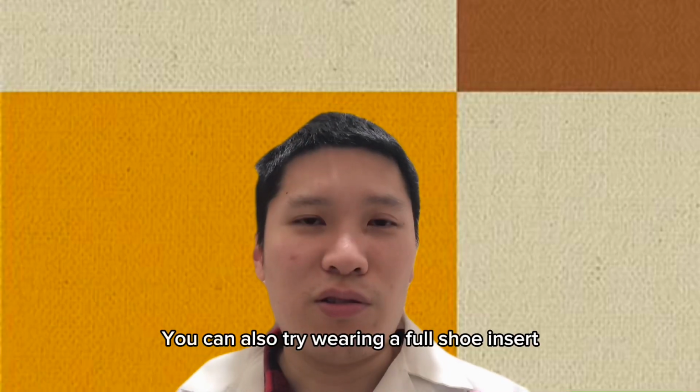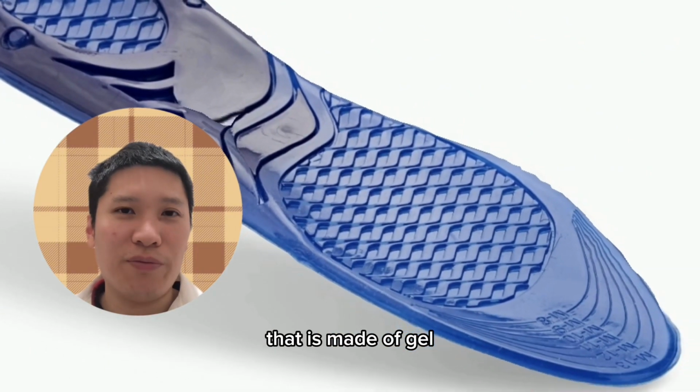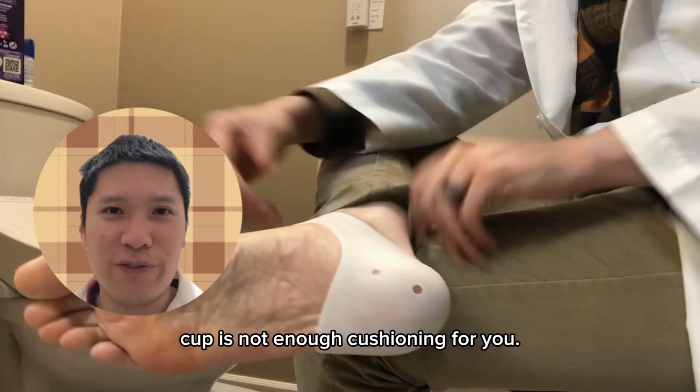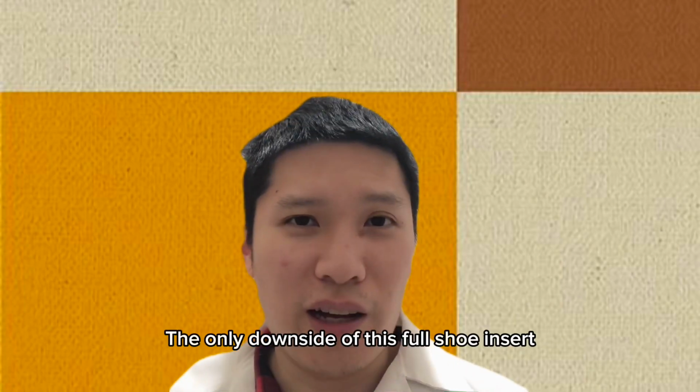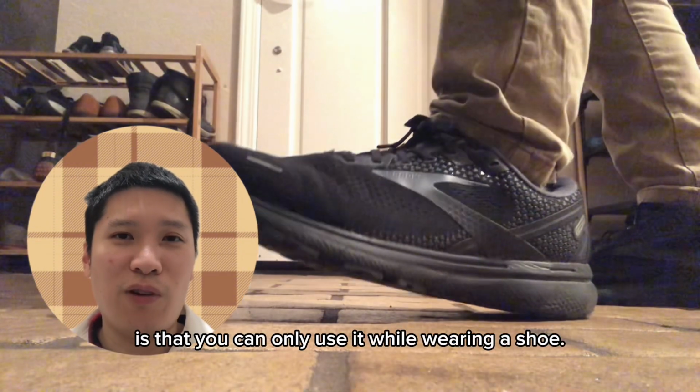You can also try wearing a full shoe insert that is made of gel if you feel like the gel heel cup is not enough cushioning for you. The only downside of this full shoe insert is that you can only use it while wearing a shoe.